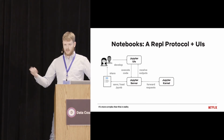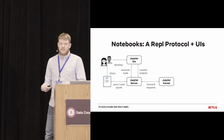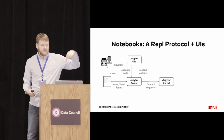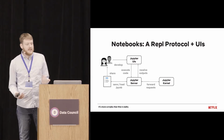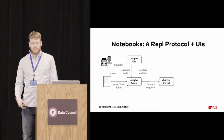It's on some disk or an S3 or Azure. And then you have some Jupyter server that's sitting there hosting this website for you and replaying the requested actions down to a Jupyter kernel. A kernel is a name in the notebook space for the REPL wrapper. It's the command that launches the REPL and holds the state for you.